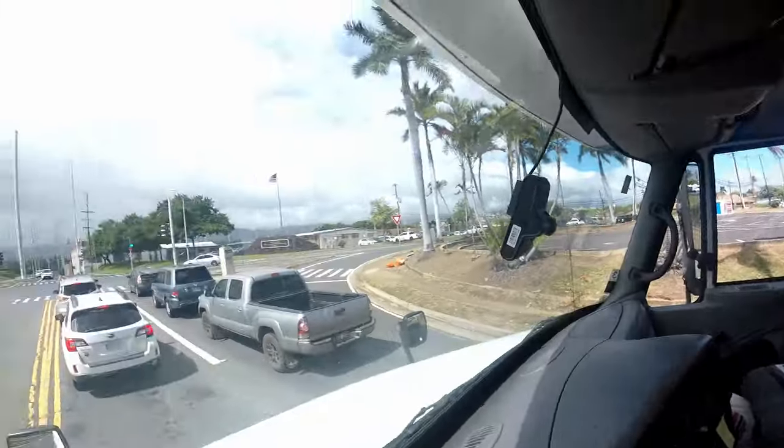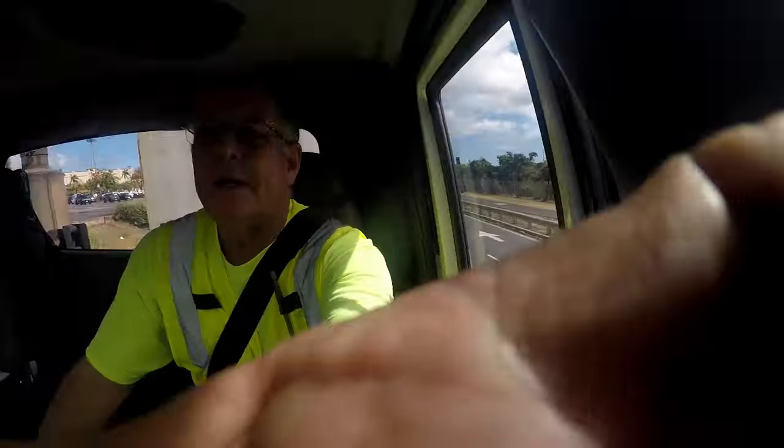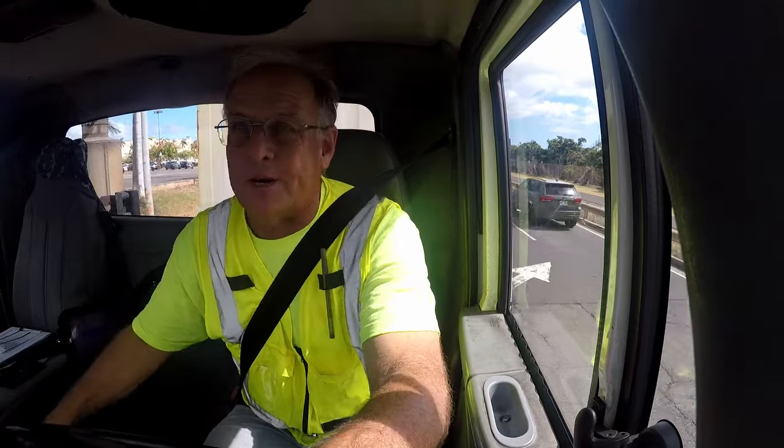Waiting on the light here. This is the light closest to the commissary behind us here.